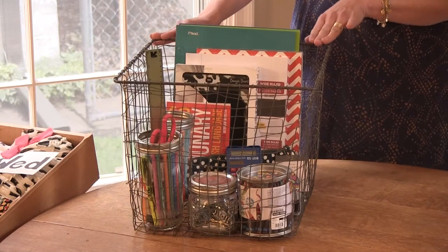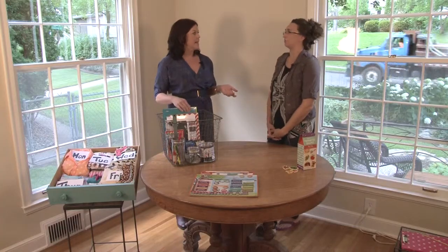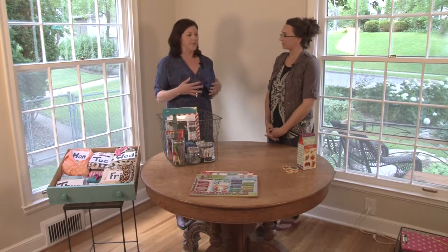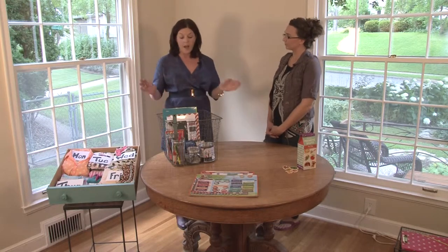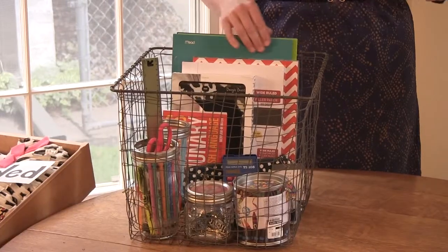So first of all, I chose a container that is just the right size for fitting folders because typically kids have a back and forth folder that goes to school. So as soon as they come home after school, first they empty and put things in my in basket that I need to attend to, but then I have them put their folders in the homework bin so we know what has to be done that night.